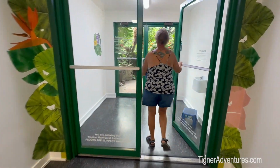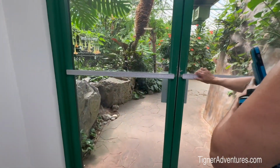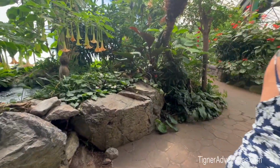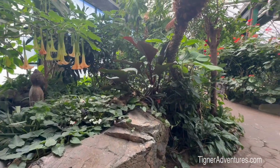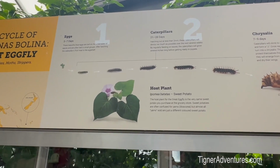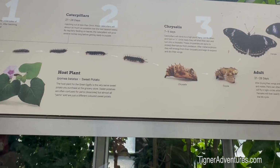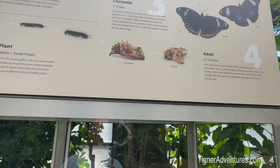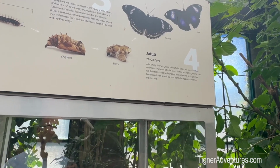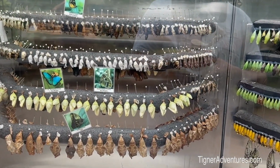So this is a free-flying butterfly cage, so we gotta be careful where we walk, and we can't touch anything, so we can just look. Right up here, it tells about the process, how it works. So then egg, and then caterpillars, chrysalis, if I'm saying that right, and then butterflies. Have a whole farm over here. New butterflies coming out.